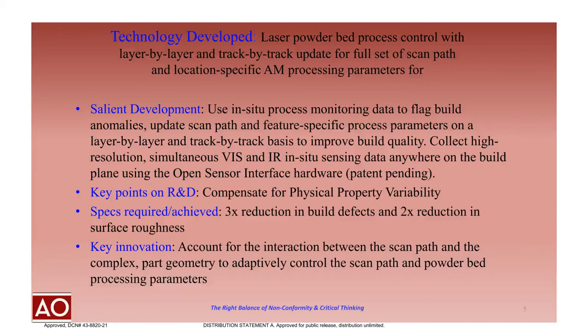Our salient development is to use in situ process monitoring data to flag build anomalies, update scan path, and feature specific process parameters on a layer by layer and track by track basis to improve build quality. We also collect high resolution, simultaneous visible and infrared in situ sensing data anywhere on the build plane using a hardware that we have developed called the open sensor interface, whereby one can plug in third-party sensors of different kind in order to adapt your sensing to the type of build that we are trying to make.